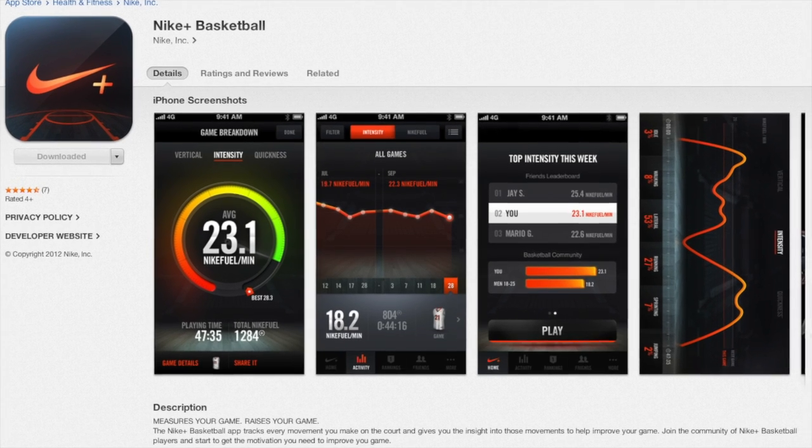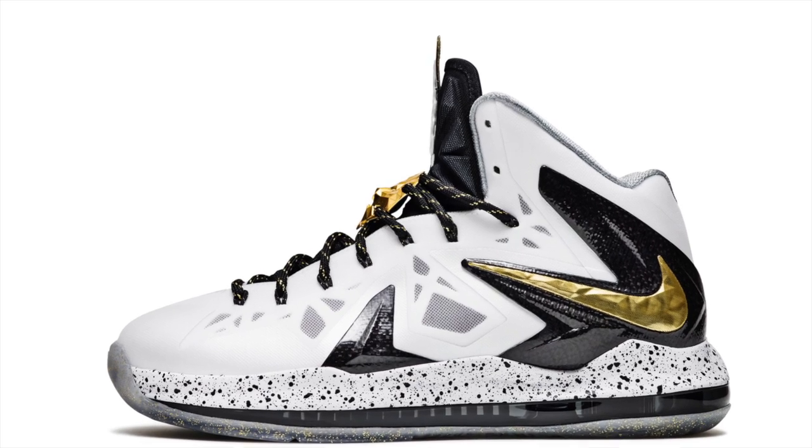Now with Nike Plus, you can sync it to your phone, which has the Nike Plus Basketball app, and it actually was updated a few weeks ago, so if you haven't updated your Nike Basketball app, make sure you do that because it has a few new features. The shoes will be available at separate times.